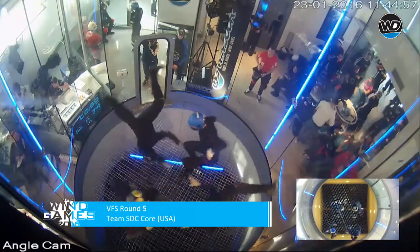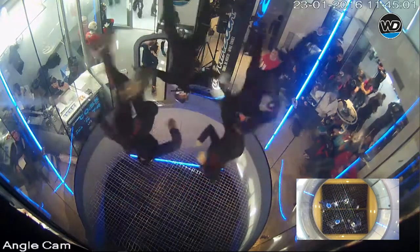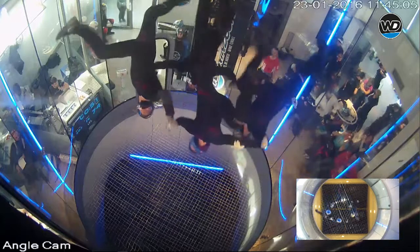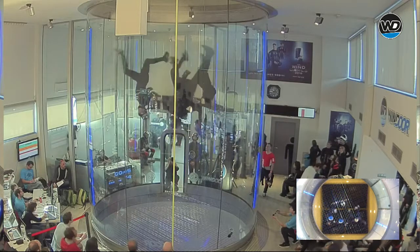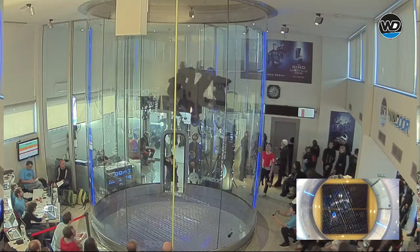Yeah, it's close. So this is Transfer in the tunnel now. A very distinctive flying style, very small team. They take up a lot less space in the tunnel. They're very confident in their transitions. You can tell these guys have trained together. They look like a trained team.